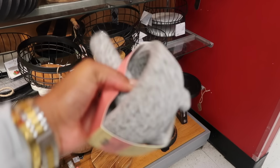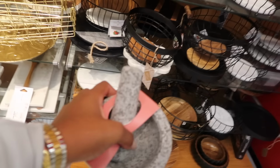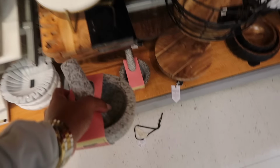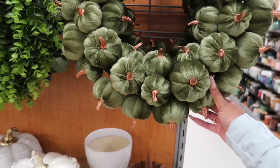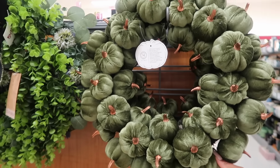If you like to make fresh things and you need to beat it up, come get it from Target. Not Target, TJ Maxx. Don't let me catch this on one of y'all's front porches though. Now that right there tickled me. There's nothing in here. We leave right now.